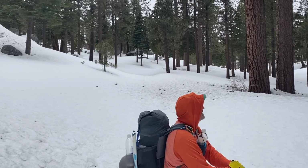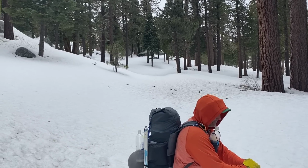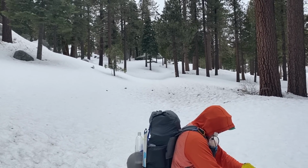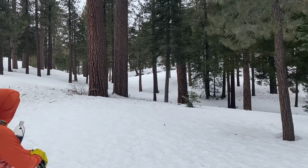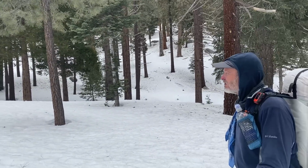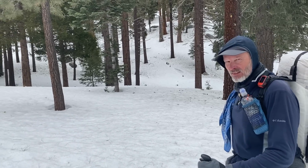Everything we've been on for probably the last 2 miles has pretty much been like this. You can kind of see where the road should be. Man, but GPS is a great help. You can know if you're following it. Yeah, that's a real big help.